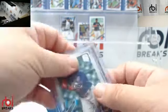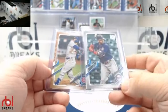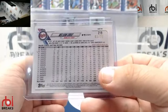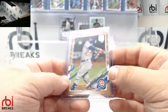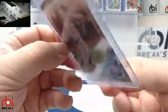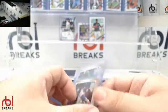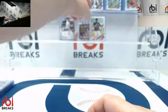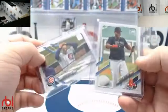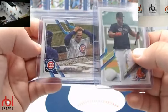Parallel numbered cards. We had a 70th anniversary platinum again for the Twins, Nelson Cruz, numbered out of 70. And then we had a super low number for the Cubs, camo, Javy Baez, numbered out of 25. Short prints, we had two standard 30 codes, one for the Red Sox, Rafael Devers, and one for the Cubs, Anthony Rizzo.